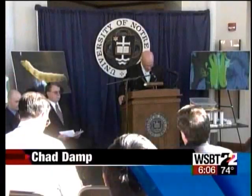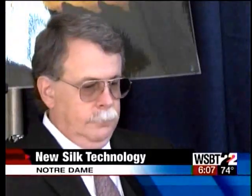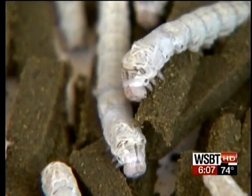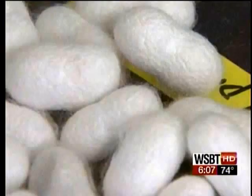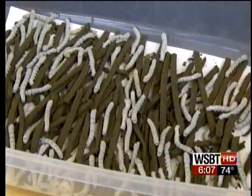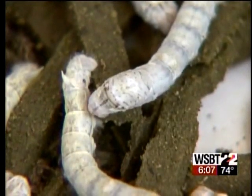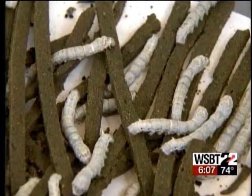Everything from bulletproof vests and improved car airbags to wound-healing bandages. Scientists announced today that they successfully produced transgenic silkworms capable of spinning artificial spider silks. Almost all silk used commercially comes from silkworms, though it can also be produced by spiders and goats. Spider silk is the strongest, but it's also the hardest to get.